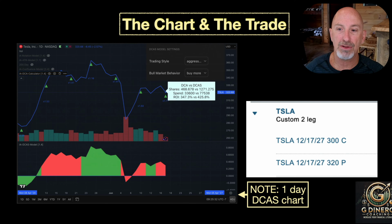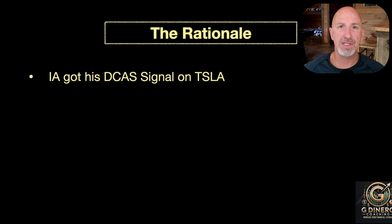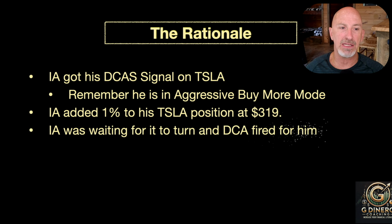Also, there's the trade alert. That's the actual breakdown of the trade, selling the 320 puts, buying the $300 calls in a custom two-leg synthetic long. His rationale was that he got the DCAS signal that he was looking for. Remember, he's on aggressive buy more mode, which I showed you in the last slide.